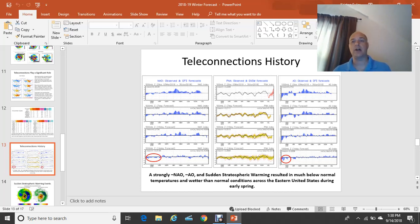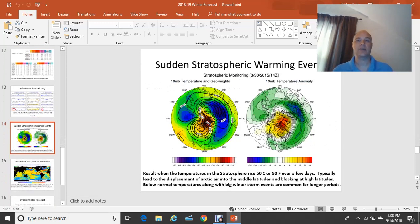This is the example of constructive interference where both the NAO and the AO were negative, and then the MJO phases were also in favor of colder than normal weather in the east. And then you had a sudden stratospheric warming event, all at the same time. Everything lined up, and I will emphasize this, it honestly is all about timing of all these teleconnections. Now, sudden stratospheric warming events, this is an example of one that occurred back in March of 2015.